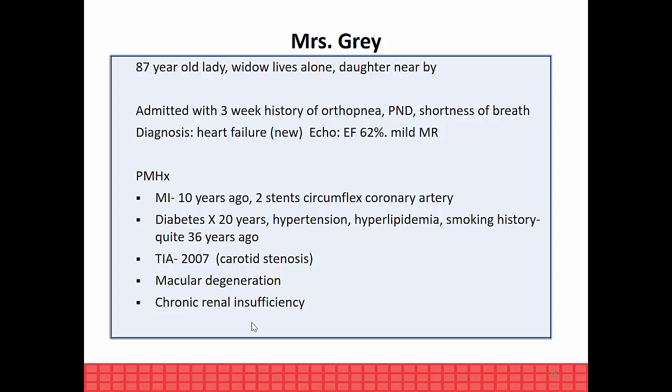She has heart failure with a stiff heart, where it shows an ejection fraction of 62%, and she has a little bit of mitral regurgitation. She's had a history of a heart attack in the past, and she's got 2 stents. She's diabetic. She's got hypertension, hyperlipidemia. She quit smoking a long time ago. She's had a TIA for some carotid stenosis. She's got some macular degeneration and some chronic renal insufficiency.